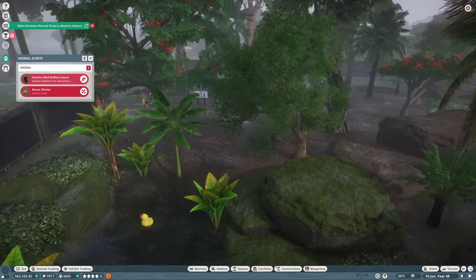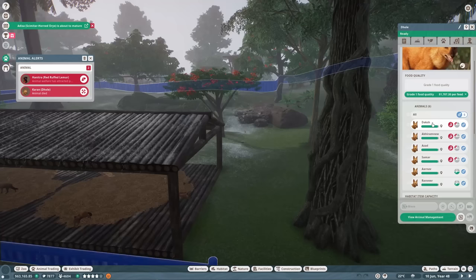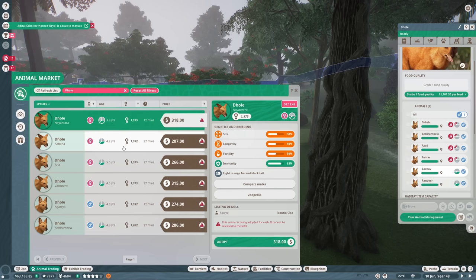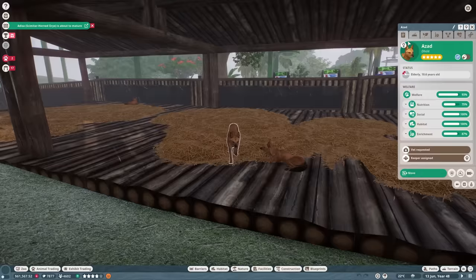And Karan, the dhole, has died. Or Karen, I don't know how we're saying it. But they've passed away. I think we need to rename our dholes as well. So let's go through them. We've just got males at the minute. Let's see if we can get a female dhole. Yes, we can get a few females. So I think maybe let's get a couple of young females and send them to quarantine. Now we're gonna name these dholes. This one's gonna be Misty. And they're the alpha male. Then we're gonna have Giancarlo.